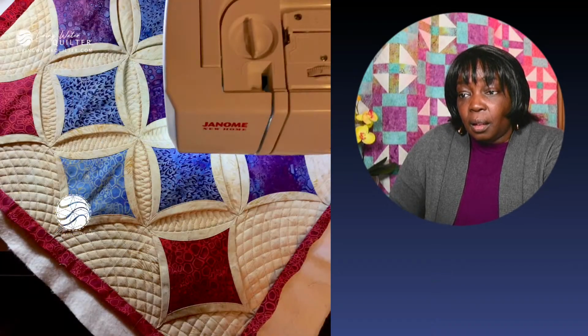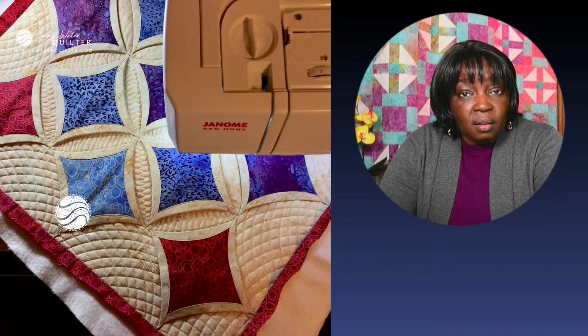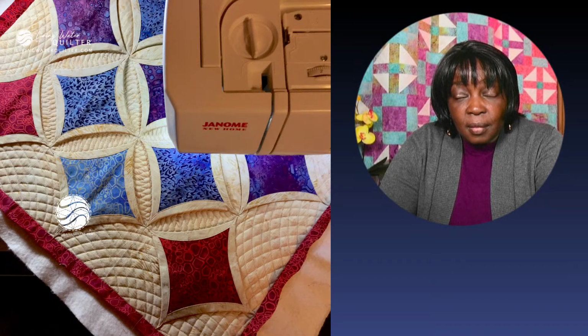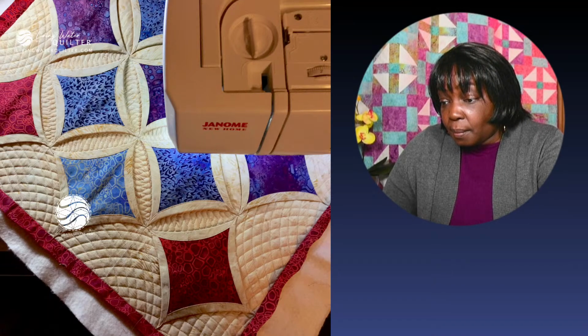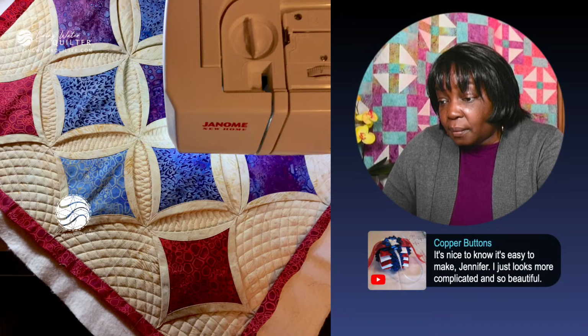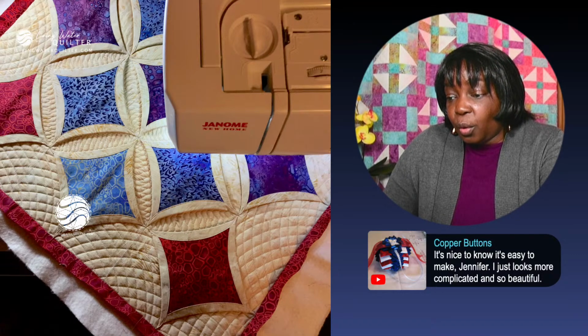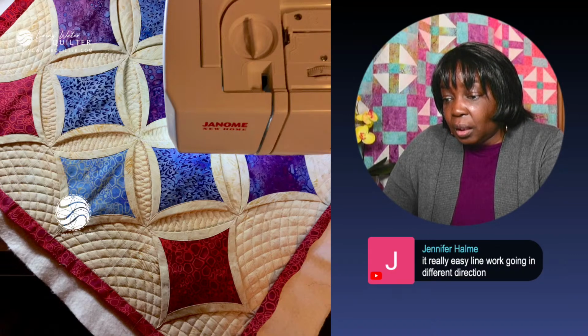Let's see. Here's an overhead view so that you can see I stitched this on my home machine. The crosshatch is done. And now I'm stitching in between each cathedral window. Also notice that I have not stitched that red border. It's a very small border. It's nice to know. It's easy to make. Great. Okay, it's really easy line work going in different directions. Okay, great.